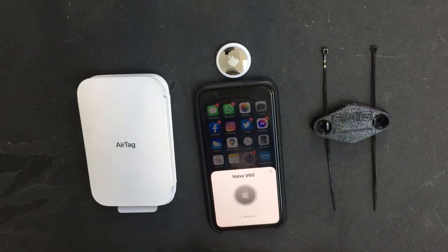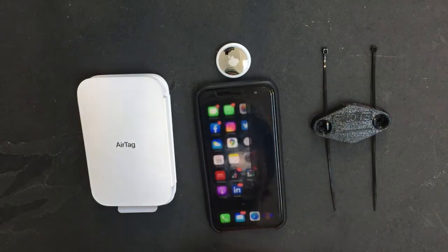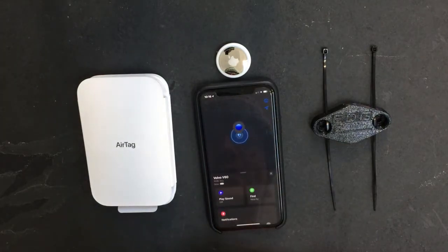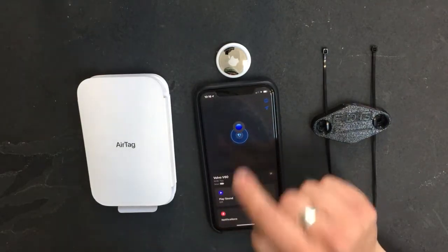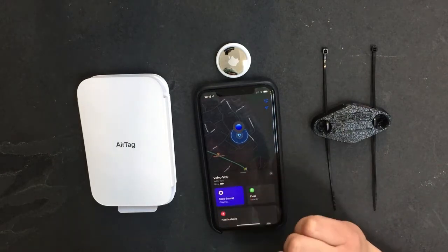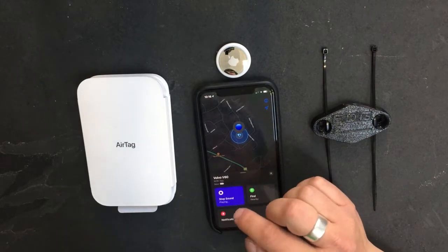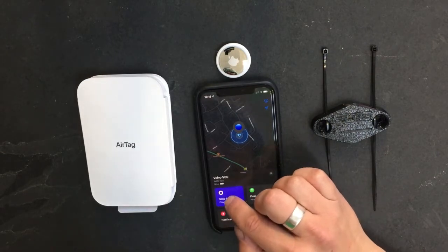Then it is registered to your phone, and you can use your Find My app, which, if we do that, will come up and tell you exactly where it is. And you can also get it to play a little sound if you need to find it, if it's in close proximity.